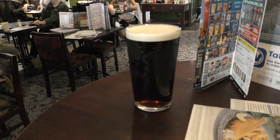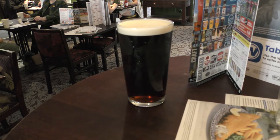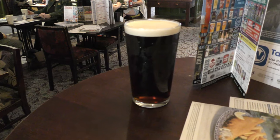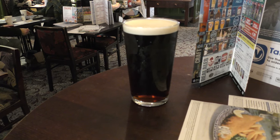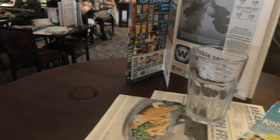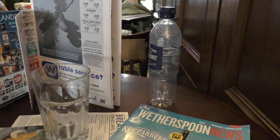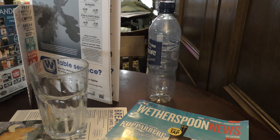Anyway, I think this is a mild. It mentions that it's rich, smooth, mild and satisfying, so that would seem to be a mild. Naylor's Velvet, 4% alcohol by volume. Looks nice. Yeah, because the bar doesn't open at 7 o'clock in the morning, bottle of water to start.